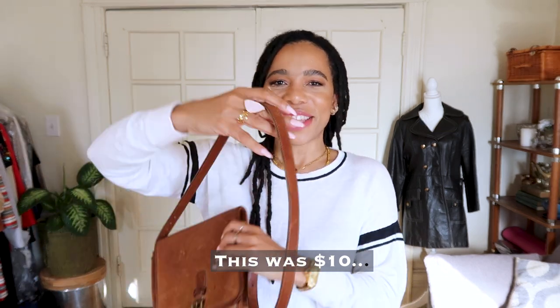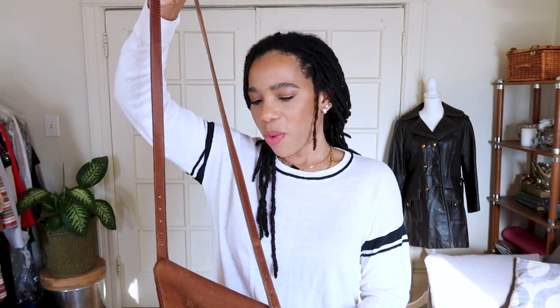I really like the length of the straps as well. I'm 5'4". Sometimes the straps on bags can be a little long, but even here I can still make it shorter if I want. This is at the lowest of the holes and it works. So if I wanted to make it shorter, even like a shoulder bag, I could make the holes shorter. So this is the second piece that I got, another little Coach bag.